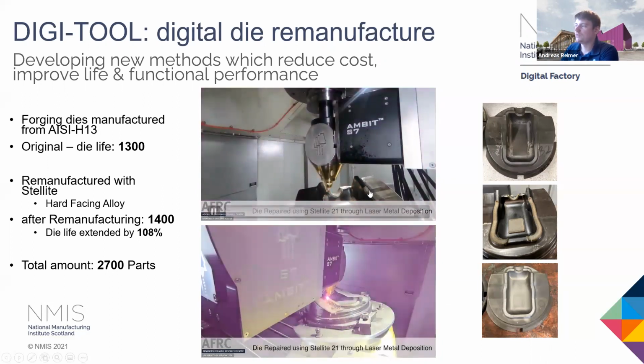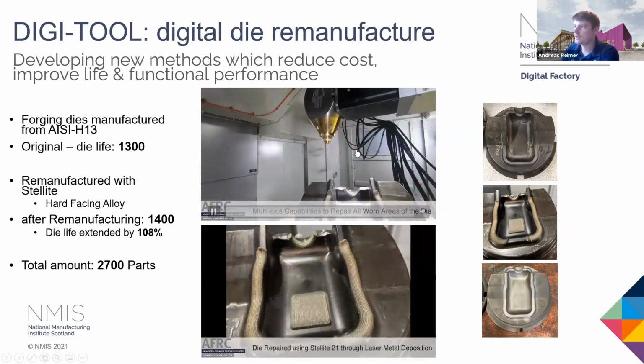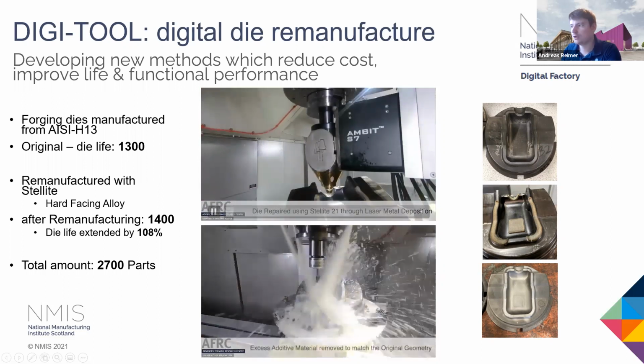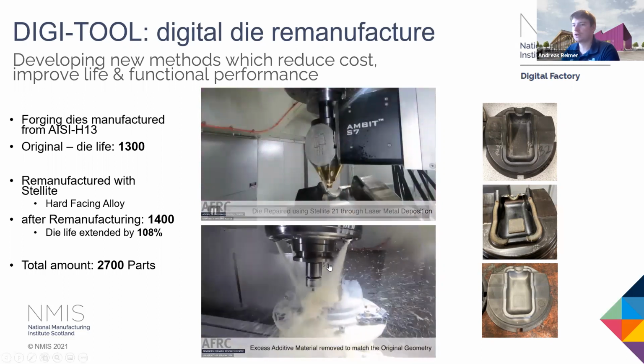And this particular component has been done in our hybrid machine. That's why you can see the very same setup. You can deposit and actually machine. That's actually not very common. Usually you have either AM or machining in a machine, but this machine can do both.